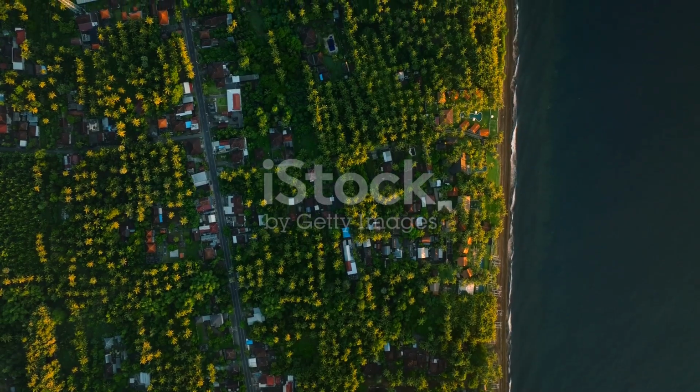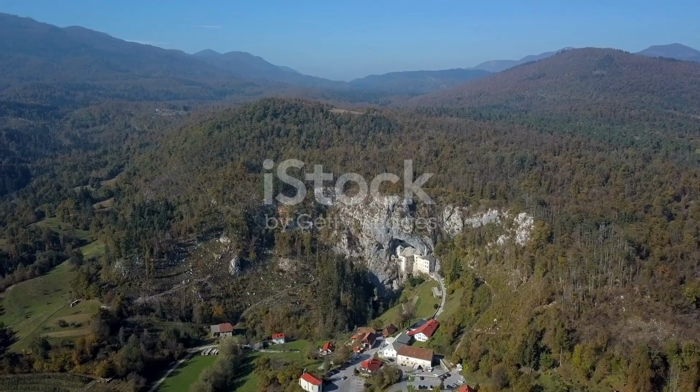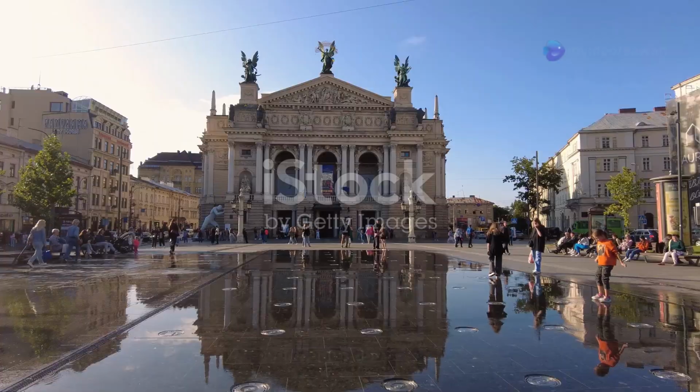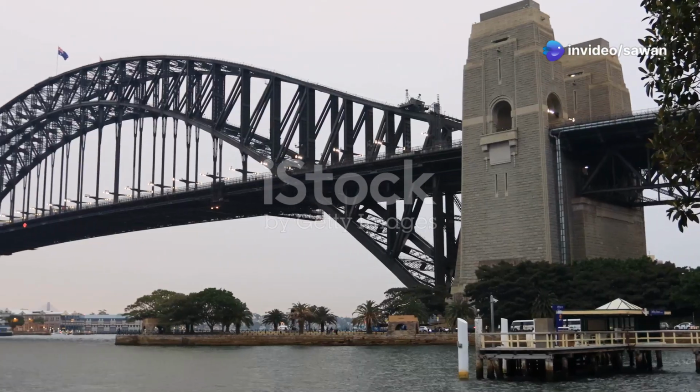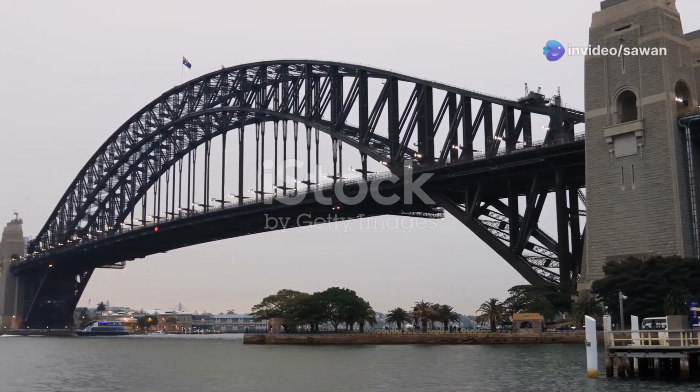These structures are often visually striking. They become landmarks in their own right. Think of the Sydney Opera House with its iconic sail-like shells. It's a testament to the beauty and elegance of form-active design.